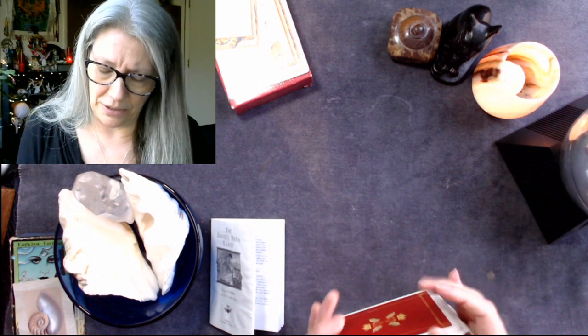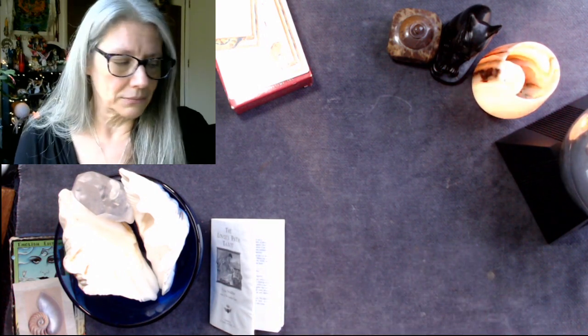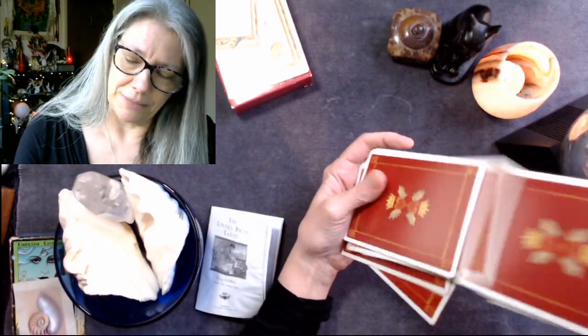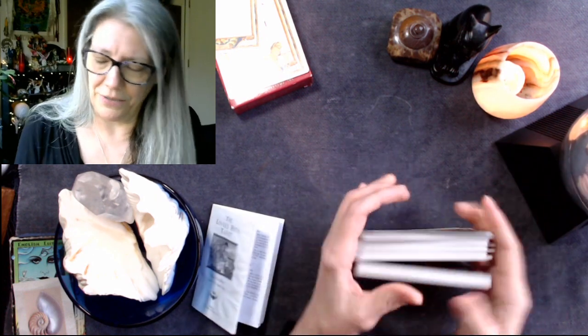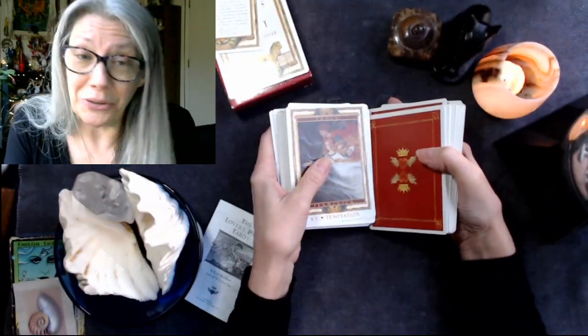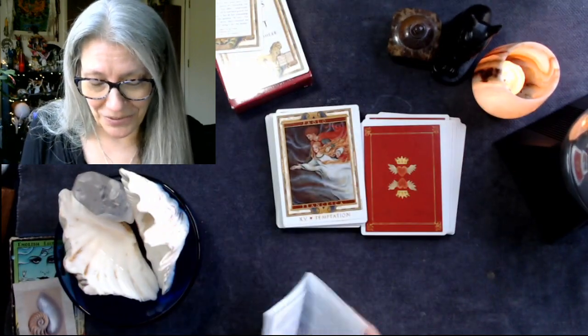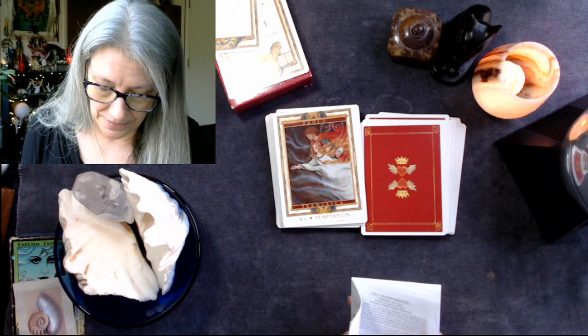Let's do one more here. I'd like to get a minor. Pardonnez-moi. I'd like to get a minor coming out. So let's do a cut shuffle here, and then I'm going to cut the deck and see if we get a minor. And we don't. We get another major. Paolo and Francesca, Temptation. So let's look at that, and then I will find another minor.